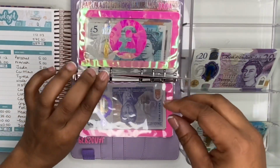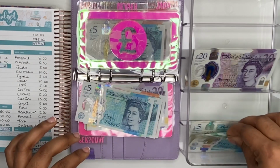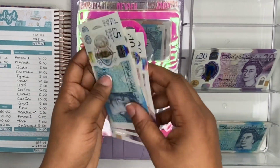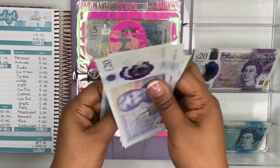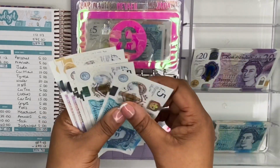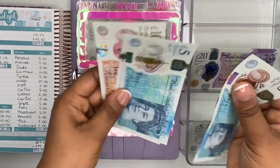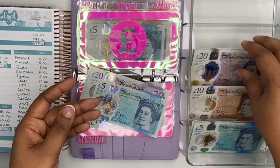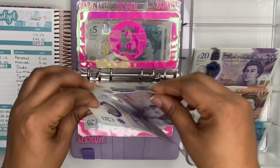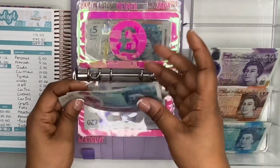Nevaeh is next and she is also getting 5 into her envelope. So we've now got 20, 40, 55, 65. 65 in here. I'm going to take a 10 and 2 5s and I'm going to get another 20. So we've got 20, 40, 65.